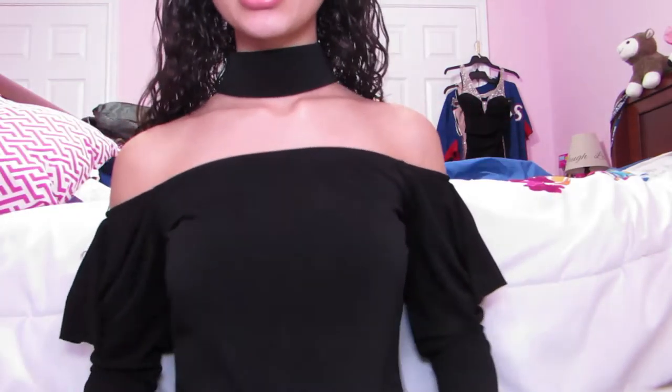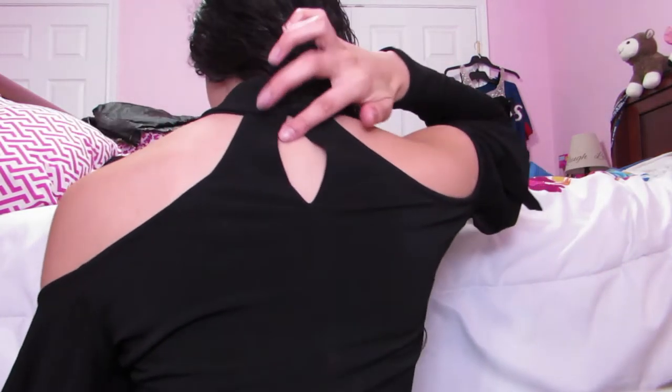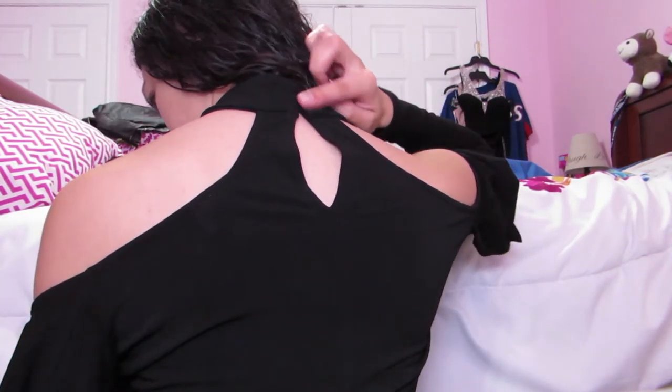Look at these cute little pants. Okay, I got these from JCPenney and I got this cute shirt from JCPenney too. It's like off the shoulders. It has like this weird little thing, but I don't care because it's super cute. And then on the back, it connects. Hopefully you can see it over here, like it connects. And then it has like three buttons right here. Oh, yes, queen. It's so cute. Love it.